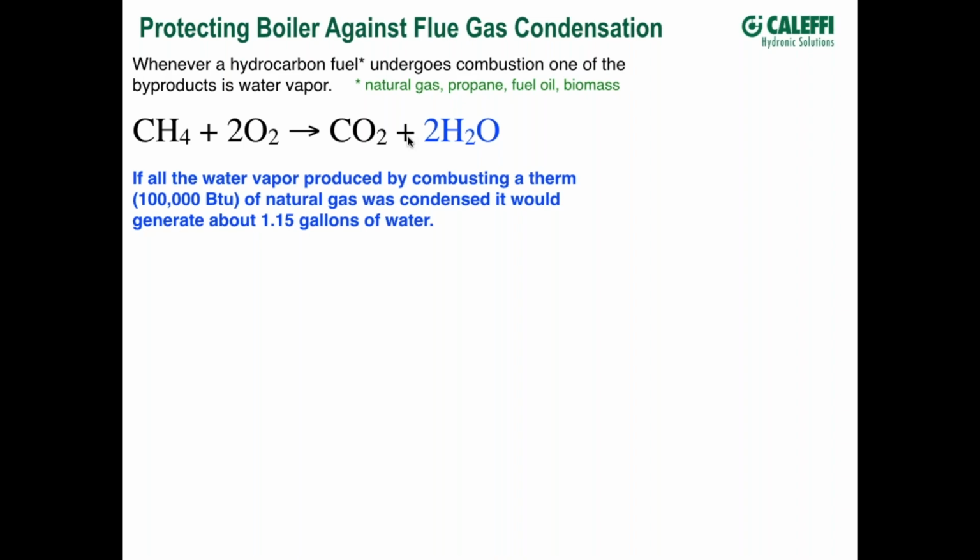And the water vapor that's produced is substantial. Just to get a feel for that, each therm of natural gas, that's 100,000 BTUs of chemical energy, if all the water vapor produced during combustion could be condensed back to a liquid, it would generate a little bit over a gallon of water. So a typical residential ModCon boiler that is operating with sustained flue gas condensation and condensing the majority of that water vapor is going to produce several gallons of condensate on a typical cold winter day.